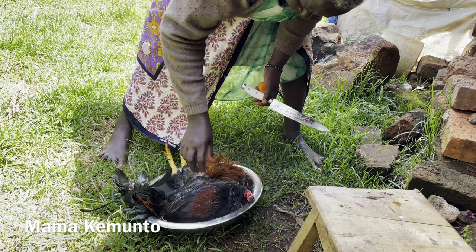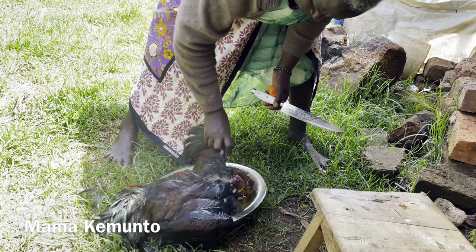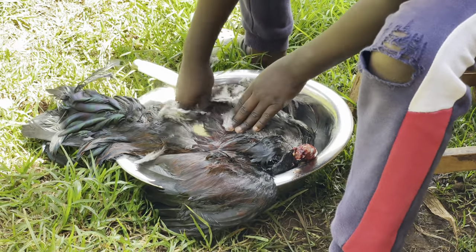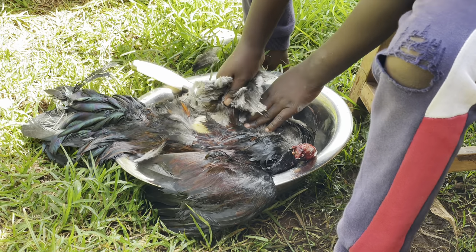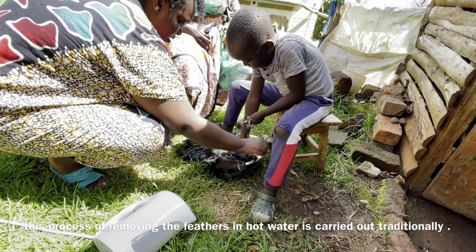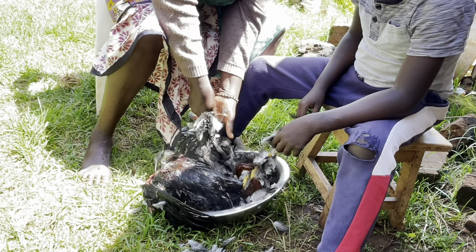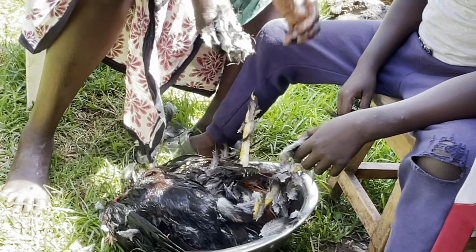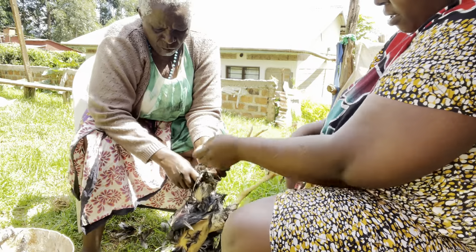This is organic chicken. It is like free range. And we are going to do it the traditional way, the way my ancestors did it. My grandmother taught my mother, and my mother is teaching me.